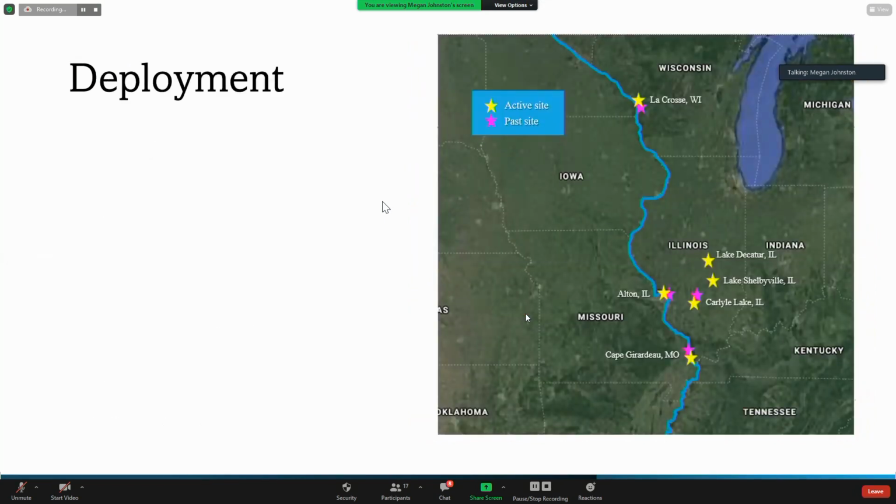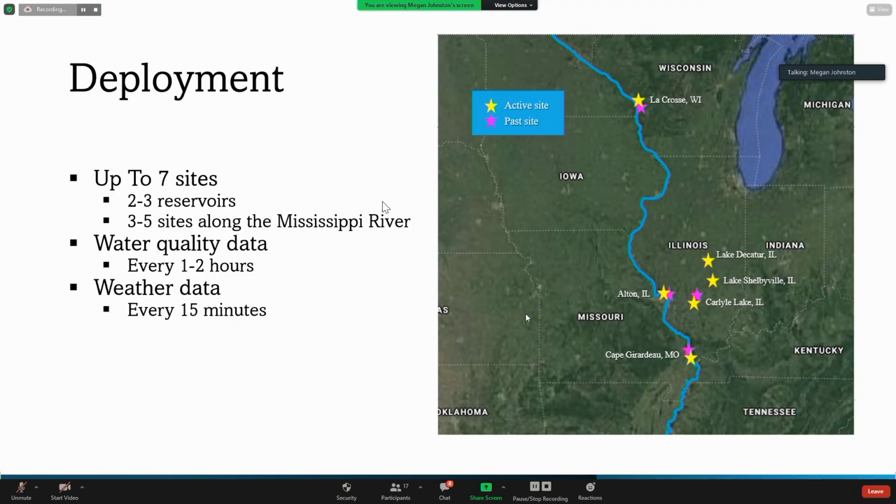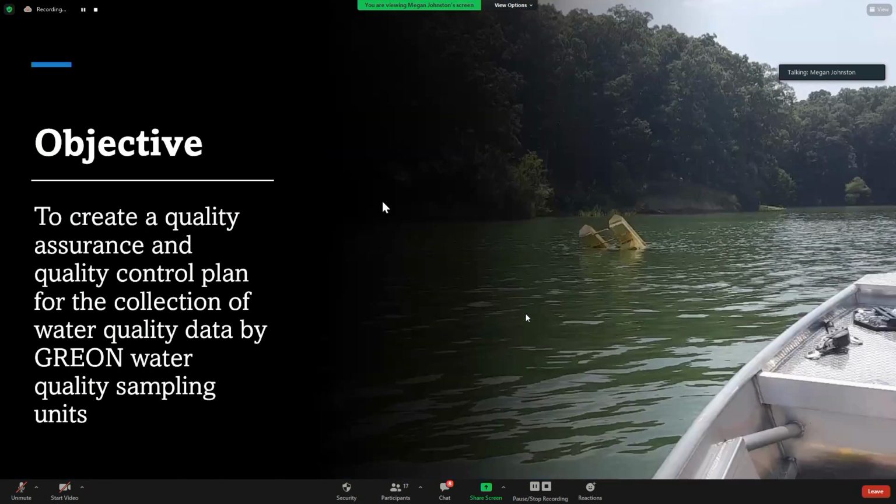So we have these buoys, like I said, across Illinois and a few in Wisconsin. On this map on the right, the yellow are active sites where we currently have buoys, and the pink are sites where we had buoys in the past. We can have up to 7 buoys out. We typically have 2 to 3 in reservoirs, and we have 3 to 5 sites along the Mississippi River. The water quality data comes in every 1 to 2 hours, and our weather data comes in every 15 minutes.